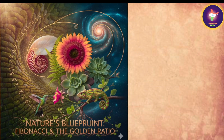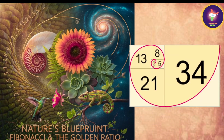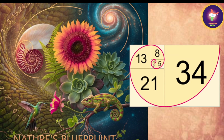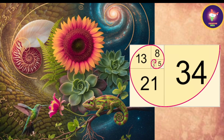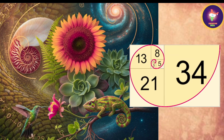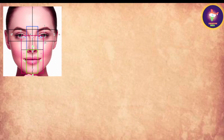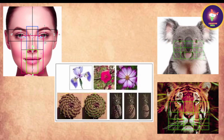This relationship creates a sense of balance, harmony, and aesthetic beauty that is found in nature, art, architecture, and mathematics. It appears in many natural forms, such as the spiral arrangement of leaves, shells, sunflower seeds, pine cones, and galaxies. It is also found in the proportions of the human body and in the structure of plants and animals, reflecting efficient growth and energy distribution.